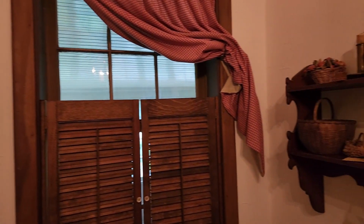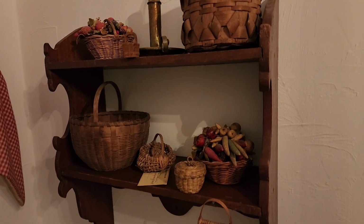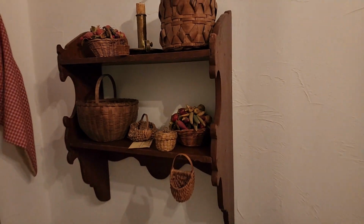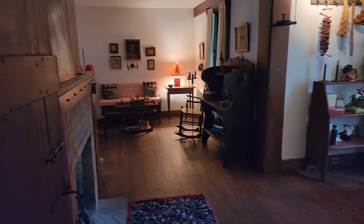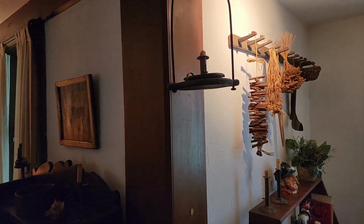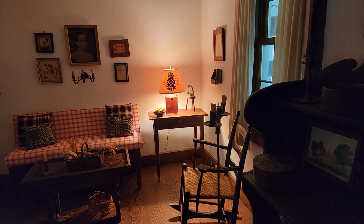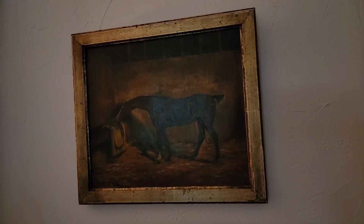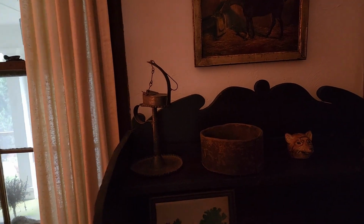Just love it. Again, another lovely shelf with little bits and pieces, little baskets. She did tell me the name of an artisan that made those type of baskets filled with early millinery type pieces. Look at the holder there for that early light. Again, everywhere, everything has a spot and is just so beautifully displayed. Beautiful early lighting.